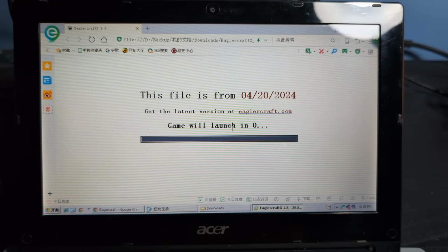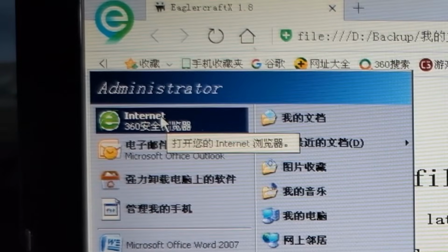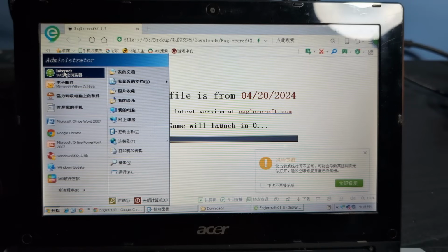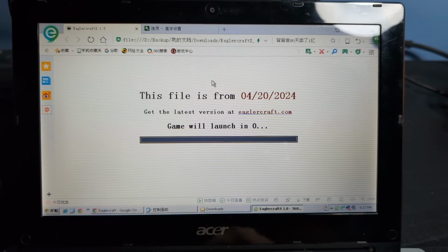Okay, it's trying to load the game. Alright, we're playing the game in... What is this web browser? It's just called internet. That doesn't give me anything. I wonder what web browser this laptop would run. Probably this one, the one that's just called internet. Well, it looks like EagleCraft doesn't want to load, but we got a whole other web browser to explore now.